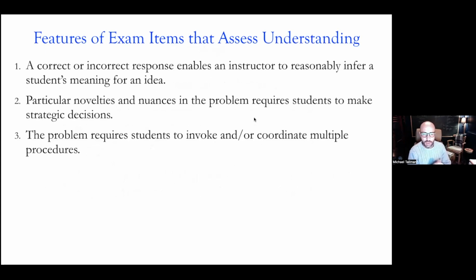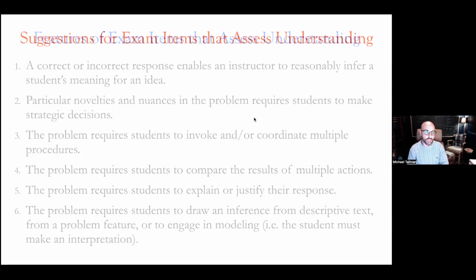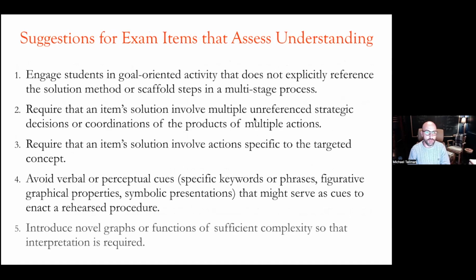So also based on this analysis, we abstracted the following features of items that assess understanding. I'm not going to read these because in the problems I'm about to discuss, I'll use them to illustrate these various features. Likewise, for these suggestions for exam items that assess understanding. So these are suggestions for instructors who might be developing an assessment item. And again, I'm not going to read these, but I will try to demonstrate each of these suggestions with particular questions.